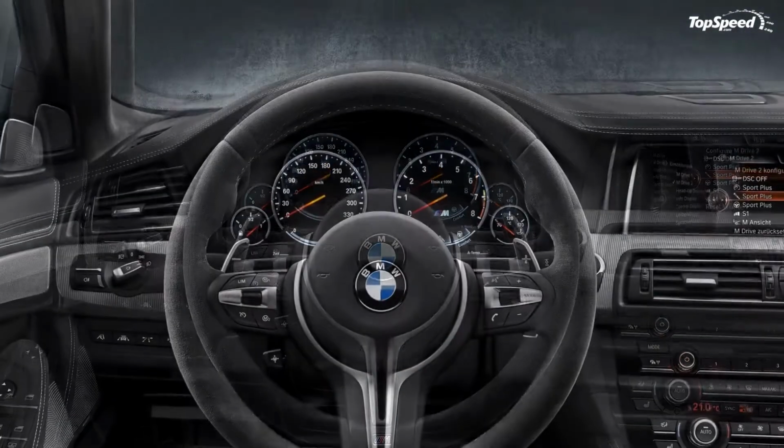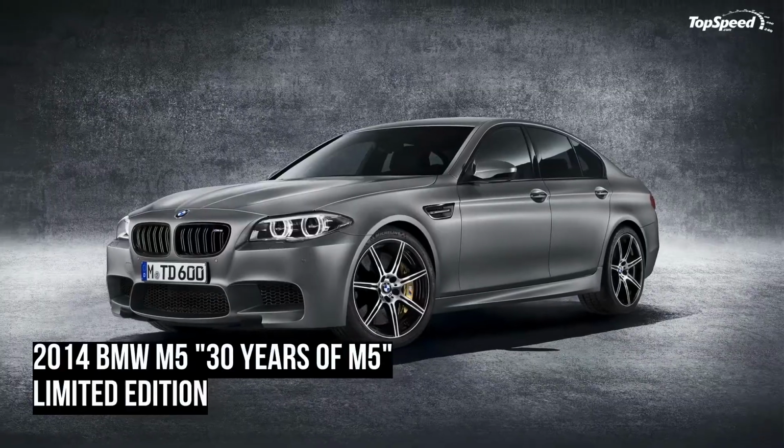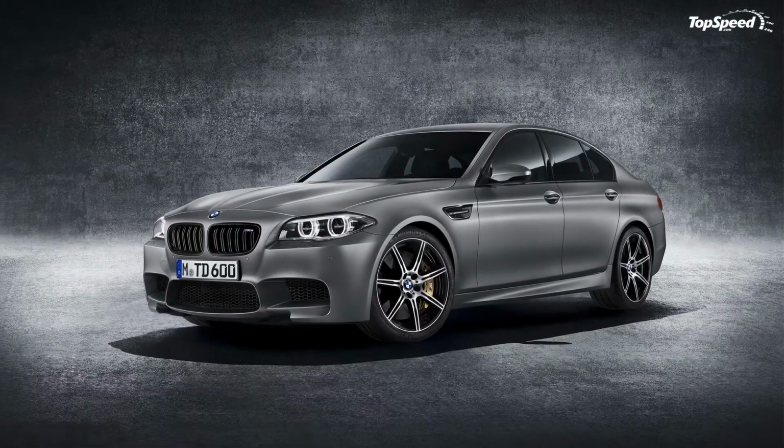Love: its significant power update, exclusive paint and features, future collectible. Leave: only 30 units sold across the US, very expensive.